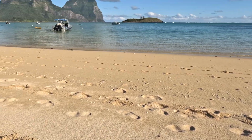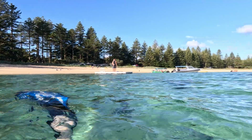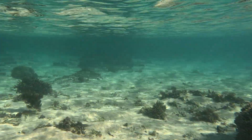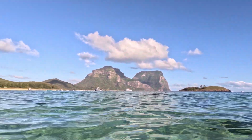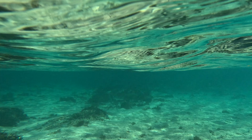But this is just back in the lagoon. You can see Rabbit Island there in the middle closest. It's actually called Blackburn Island, but it looks like a rabbit apparently, so everyone calls it Rabbit Island. And this is just some super easy, straight off the beach snorkeling in the lagoon, and the water was just beautiful.